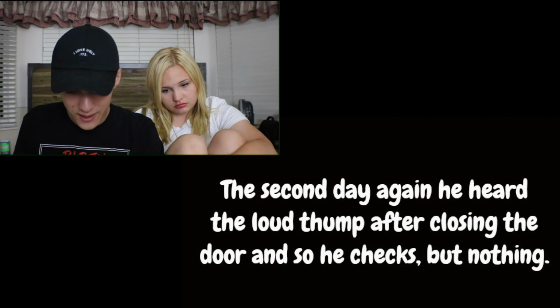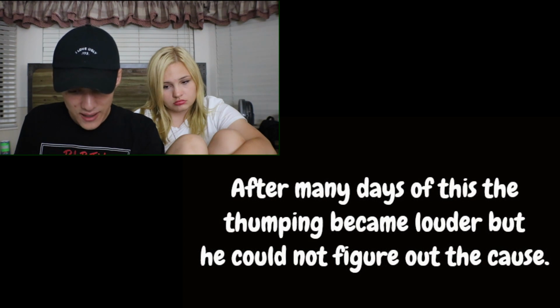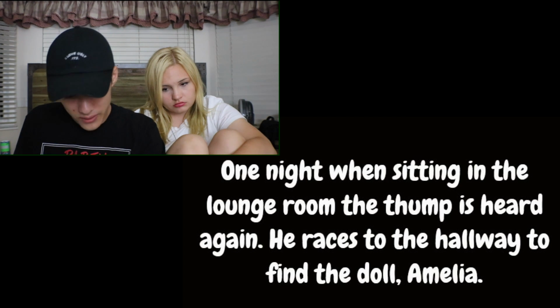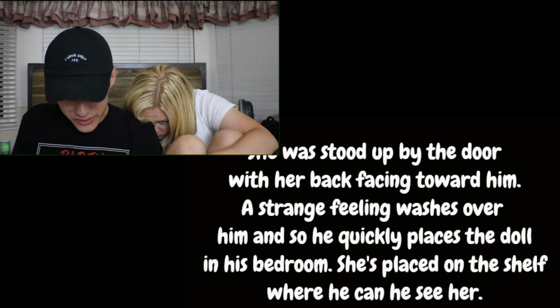The second day, again, he heard the loud thump after closing the door, so he checks, but nothing. After many days of this, the thumping became louder, but he still could not figure out the cause. One night, when sitting in the lounge room, the thump is heard again. He races to the hallway to find the doll, Amelia. She stood up by the door with her back facing toward him.